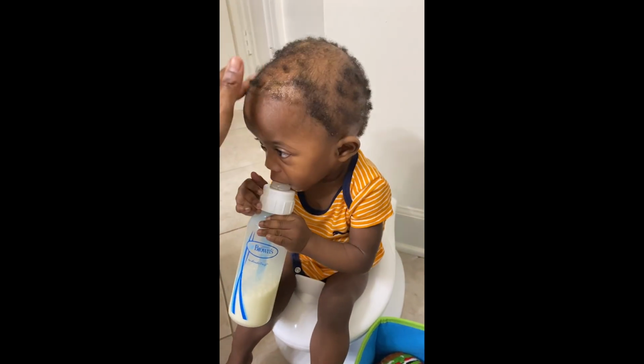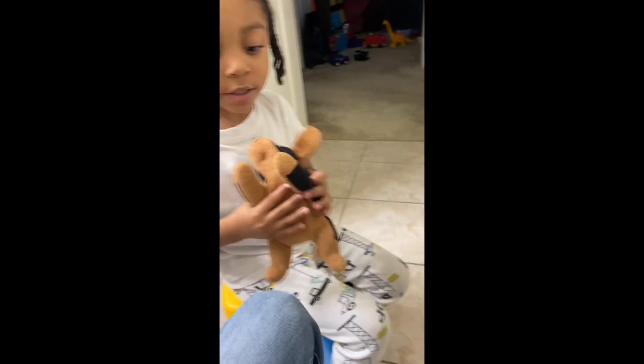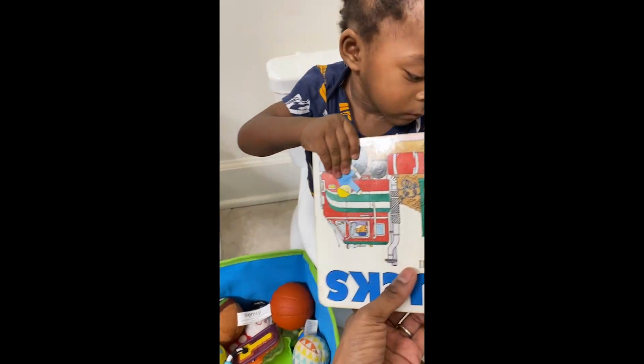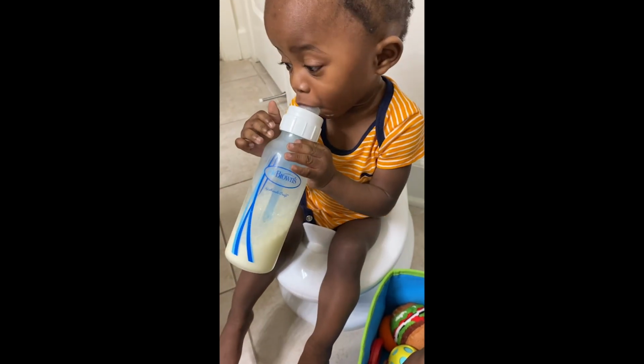It's castor oil in his hair, so his little hair can grow. And I play with his little puppy, you see? See the puppy? I dumped Hassan's potty, so let's see. He finished his milk while he was sitting on the toilet, so let's see if he does something else. And this is Zion's first attempt, so let's see if he does anything. Got milk all on his mouth.